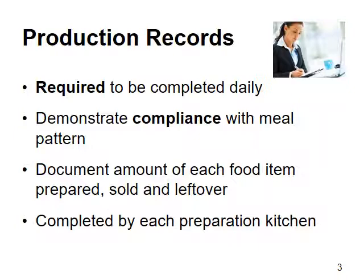So if your school has more than one feeding site, each site is responsible for documenting the food prepared. If your school provides meals that are served at other locations, but the food is prepared in a central location, then all food prepared in the central kitchen will be documented on that site's production record.